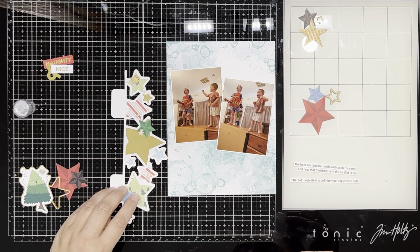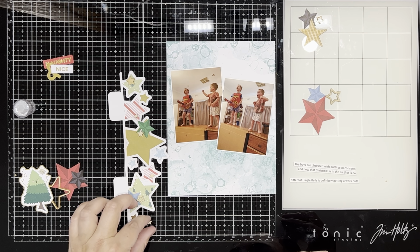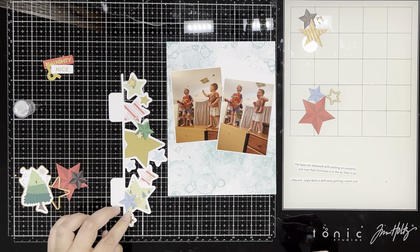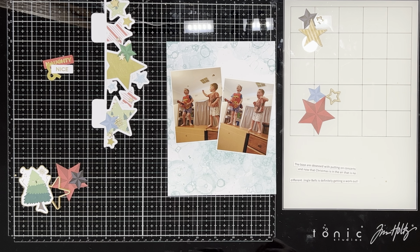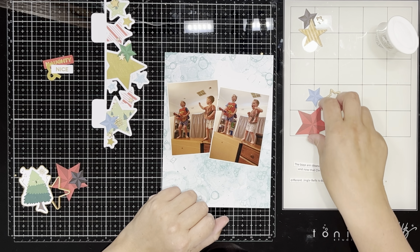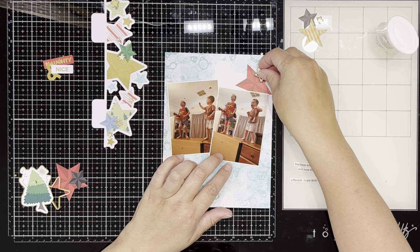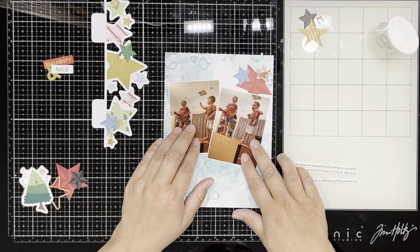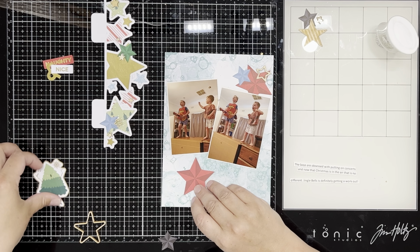I just thought that worked well with the stars prompt, because I'm going to title this layout Stars, and then in brackets, in the making, just because I think that's funny. And I add a lot of stars, so I've definitely got the stars prompt nailed. I am also using one of the Vicky Bouton mixed media papers, the 4x6 pad, as my background.